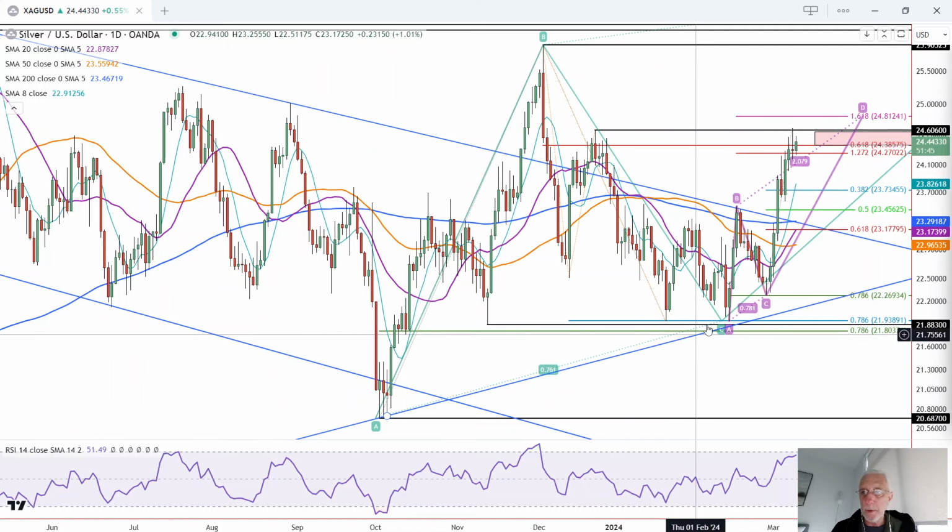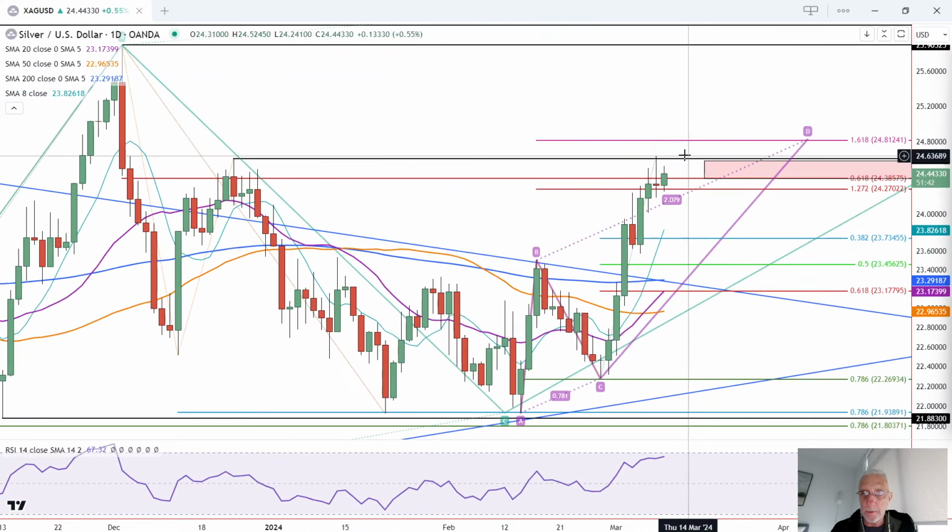Okay, looking at silver, we have a stall in silver today as it trades inside day. This is following a top last week, last Friday at 24.64. 24.64 could be a temporary high for now, leading to a retracement. Remains to be seen because we did hit this prior swing high here. That's where the resistance comes from.